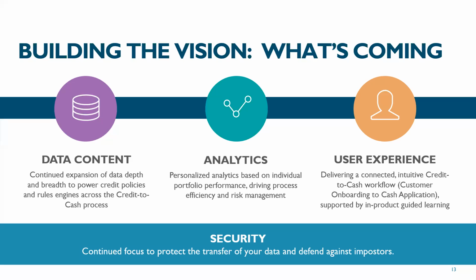And then from a user experience perspective, we are connecting together what we're calling credit intelligence from Laura's previous slide with receivables intelligence, and connecting those two things together across a connected end-to-end credit to cash workflow. Think customer onboarding all the way through to cash application and money being booked in the bank. The credit risk assessment of new and existing customers remains critical in itself, but is also the upstream process that informs effective collections, payments processing, cash application.